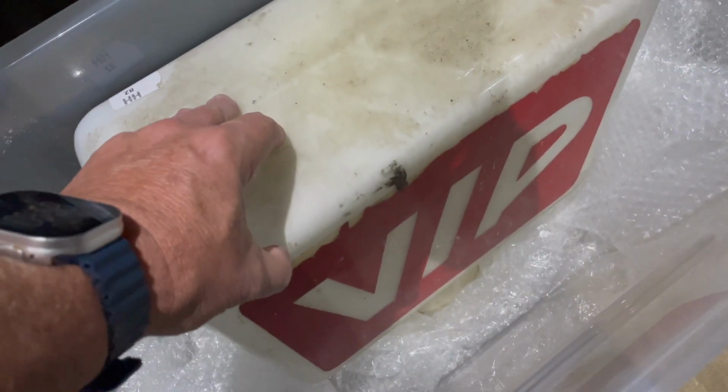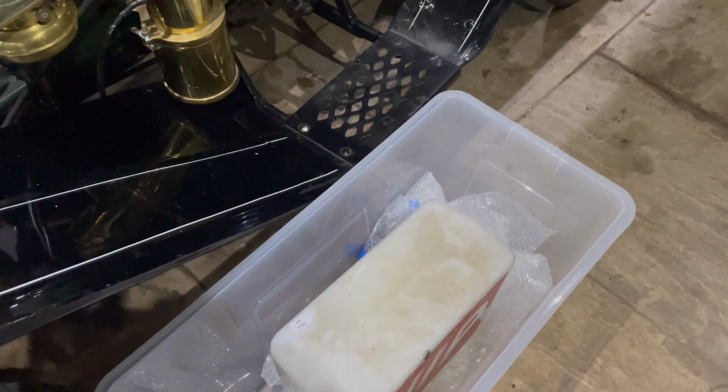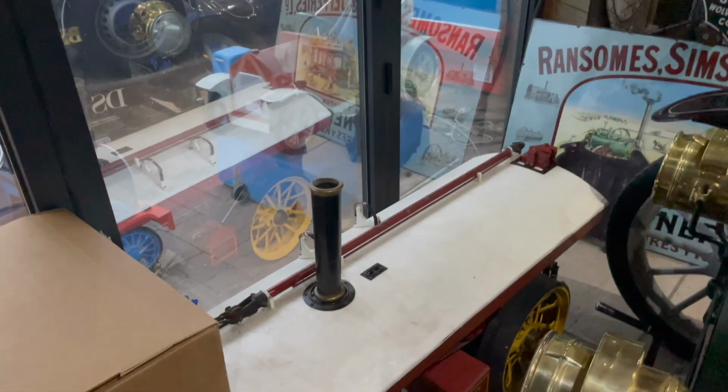But I want to show you a few bits that you won't have seen. Recent auction, I've got this VIP globe. Needs a clean, but it's one I haven't got. But I've literally got globes lying all over. Hence, I need the space in that shed.